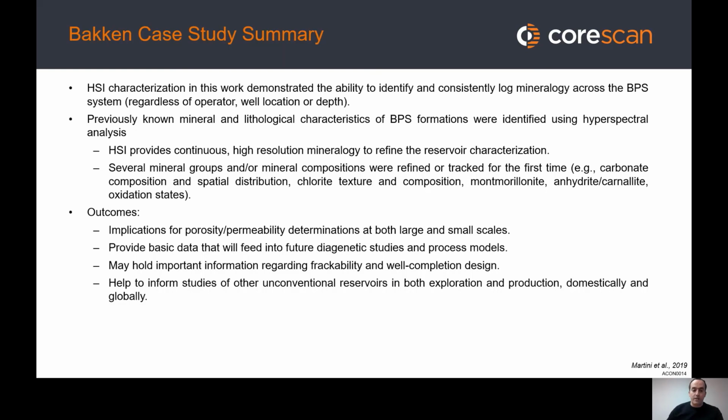So to resume, HSI characterization in this work demonstrated the ability to identify and consistently log mineralogy across the BPS system. Previously known mineral and lithological characteristics of the BPS formation were well identified using hyperspectral analysis. HSI also provides continuous high-resolution mineralogy to refine the reservoir characterization. And so several mineral groups and mineral compositions were refined or tracked for the first time. For example, carbonate composition and spectral distribution, chloride texture and composition, montmorillonites, anhydrite, carnallites, oxidation states, and organic matter speciation.